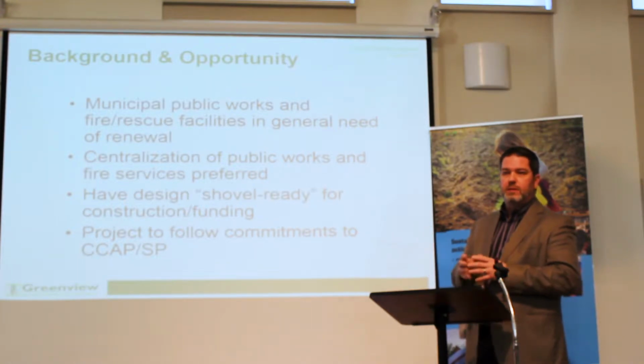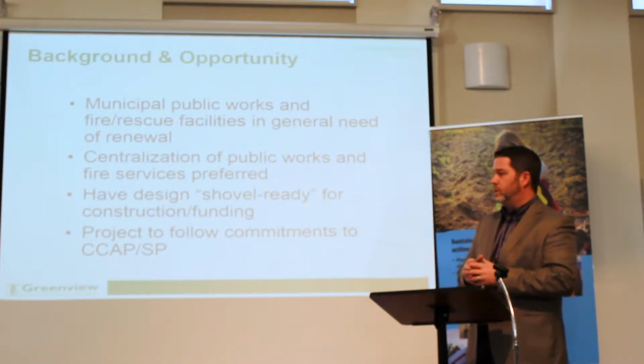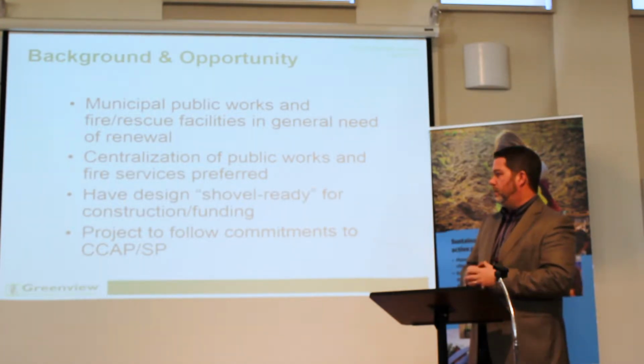So it's in the big city of Warsaw proper, if you're familiar with Douro-Dummer, just north, right adjacent to the existing Warsaw depot. That centralization better serves the entire municipality as opposed to a number of different outlying fire stations and depots.